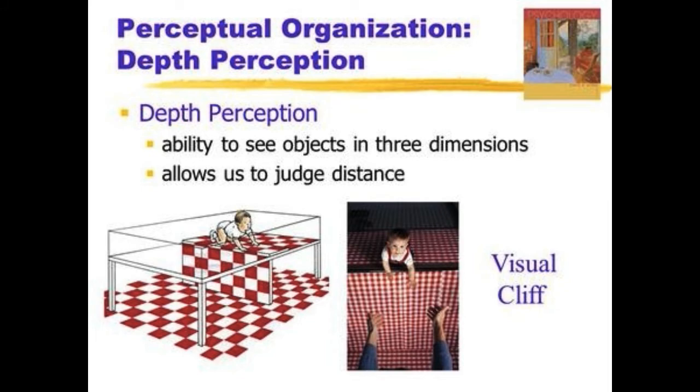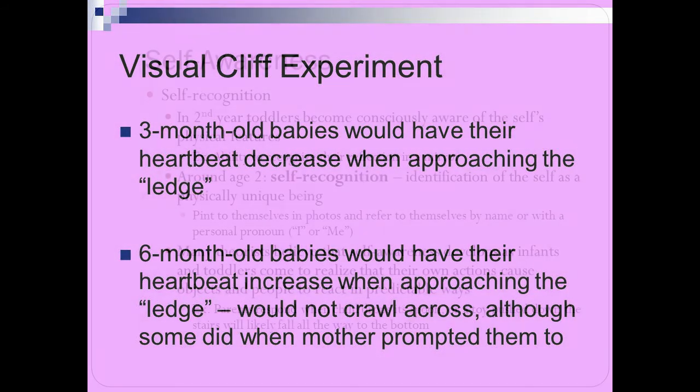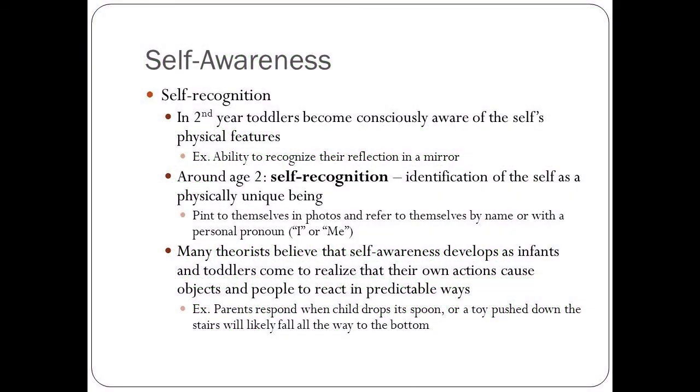And they also start to have fear. At 6 weeks, the heart slows down. By 7 months, the heart can accelerate with fear. So going across that visual cliff, they're showing fear right there. But when the mom got on the other side of the table and coaxed the baby across, then the baby would go across. So let's talk about self-awareness.